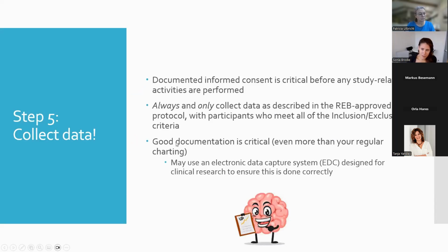Once you have your Research Ethics Board approval, you get to start collecting data. So this is kind of the fun part for some people, myself included. Just a few points on this. One is that informed consent, like documented written informed consent, is absolutely critical before any study-related activities are performed. Once you have a protocol that's been approved, you have to follow it strictly like a recipe. So always and only collect data as you've described in your protocol with participants who meet all of the inclusion and exclusion criteria.